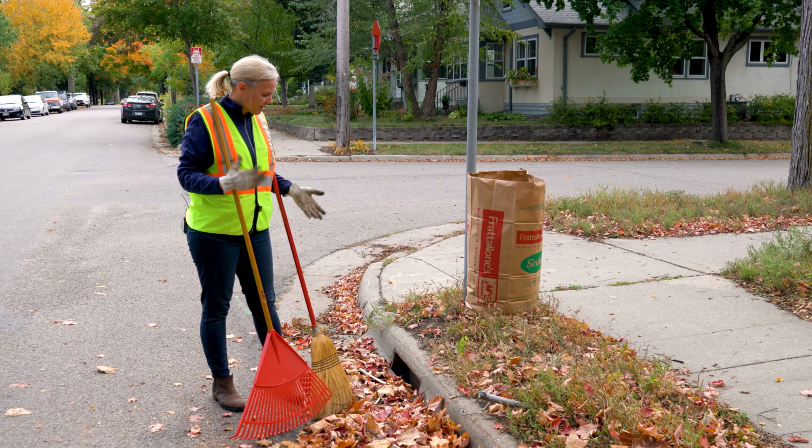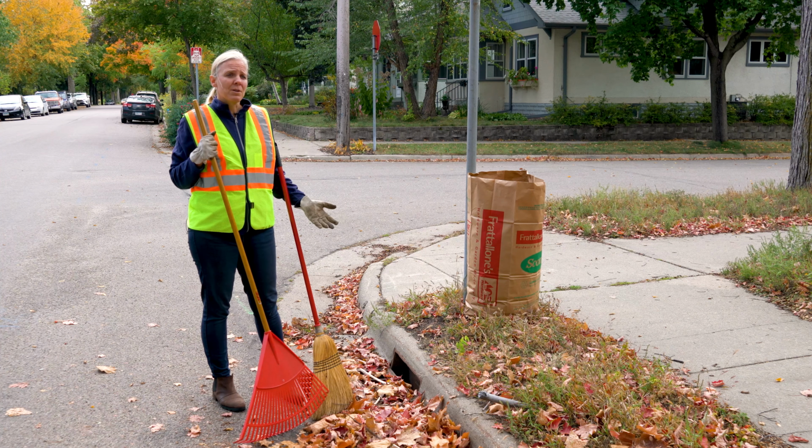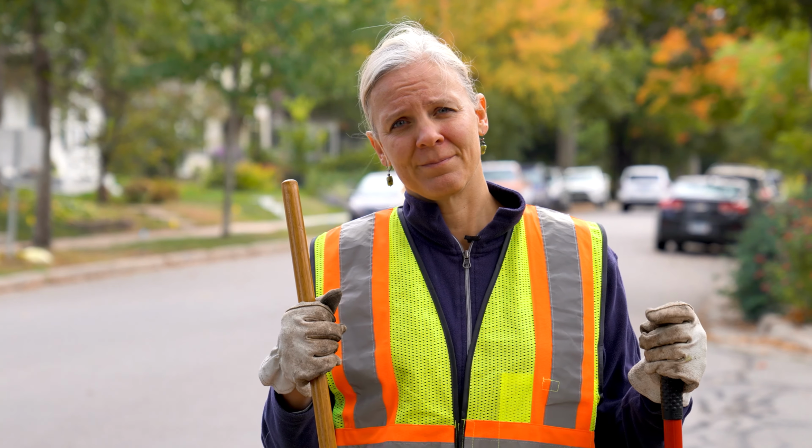So I just came out and looked at my storm drain here, and I see that it's covered with quite a lot of leaves. So I'm gonna rake up those leaves and put them in my yard waste bag. And then I'm gonna use my broom to sweep up some of the soil and sand that's accumulated here as well, and pick up the trash and put all of that in a trash bag and dispose of it properly.